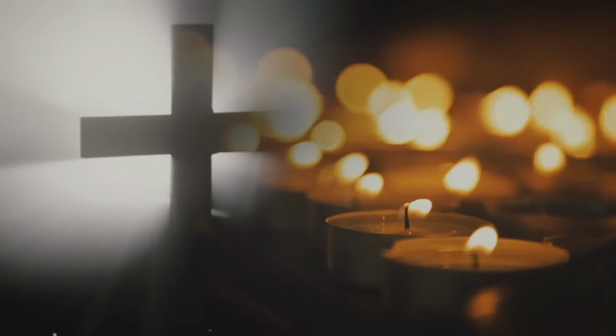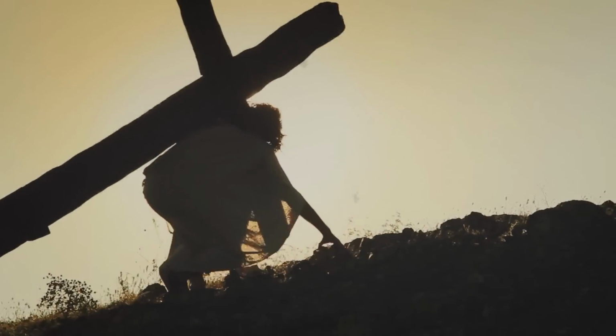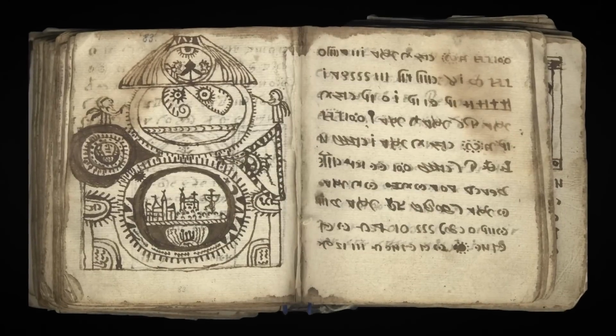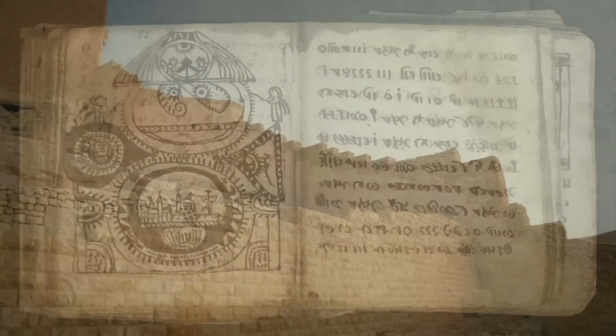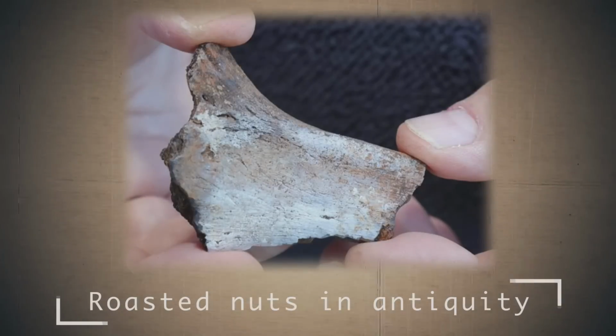Experts say that the Rohonc Codex is a common Catholic prayer book. It mainly contains paraphrases from the New Testament that tell about the early life of Jesus Christ. In the book, scientists even found the date when it was written. This is 1593. Roasted nuts in antiquity.